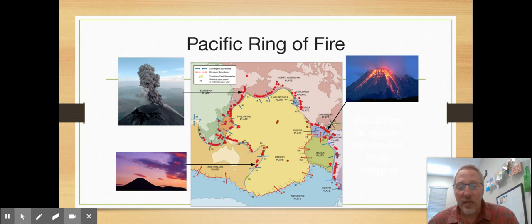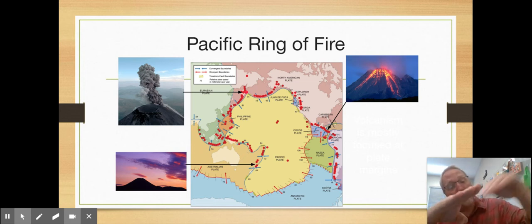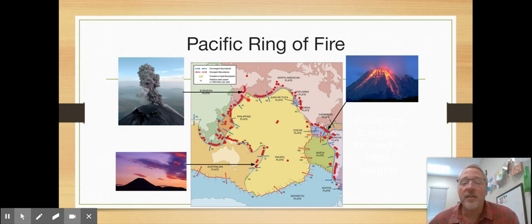But okay, so while these plates are crashing into each other, they're causing earthquakes, they're causing mountains, they're causing volcanoes, but there's this place where all of these plates combine, and it's called the Ring of Fire. Down, down, down. Okay, I won't sing Johnny Cash. But all of these are volcanoes, so wherever these plates meet, and one plate's going down, it's called subduction. And then you get volcanoes.